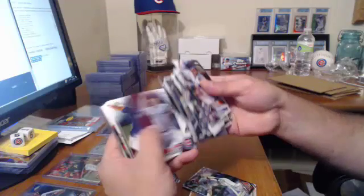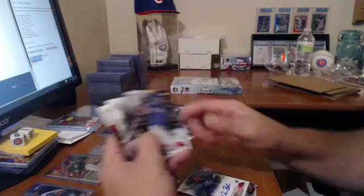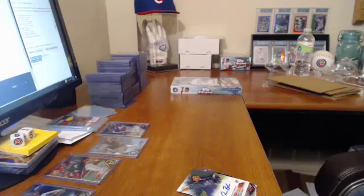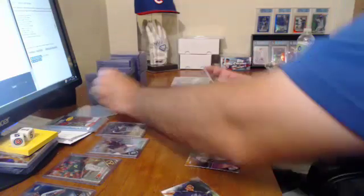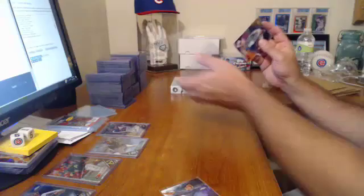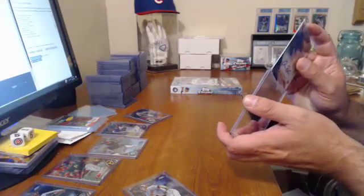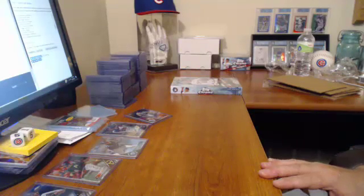Goldschmidt purple. Ah, there it is. Aaron Blair, Atlanta hacker. Hacker with the Aaron Blair. Base auto. Atlanta, man, sexy looking at those two blues over there. Nice half a case, nice half a case. And Blair. Yeah, Brett Ryan's kind of sharp, isn't it? Good looking card.